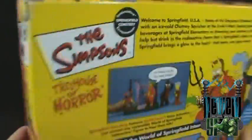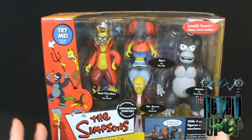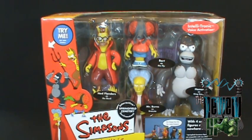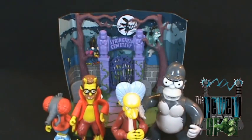So I am really excited about getting this opened up. Deliberately kept this sealed just for the sake of getting this reviewed. So we're going to get this opened up. We're going to have a look at the Simpsons Treehouse of Horror box set, the very first box set. So there is much more on the way. Stay tuned, guys.